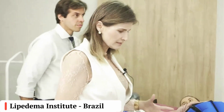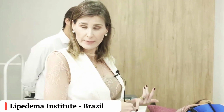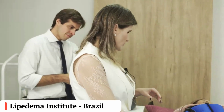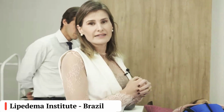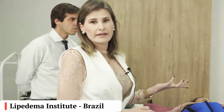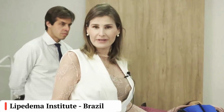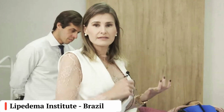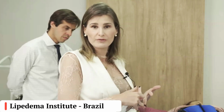Here we are demonstrating the use of intermittent pneumatic compression. We use it in the postoperative treatment and as conservative treatment. I think this kind of device plays an important role because it really pushes some fluid out. It's very important to combine this treatment with other treatments that we have in physical therapy. It's not a monotherapy; we have to use it sometimes with manual techniques, sometimes with other technologies like photobiomodulation or external shockwave therapy, for instance.